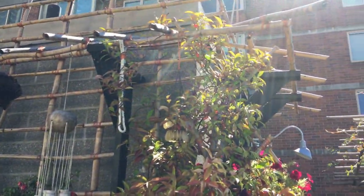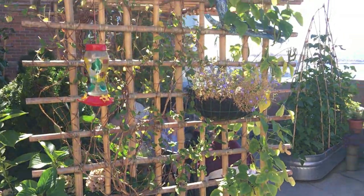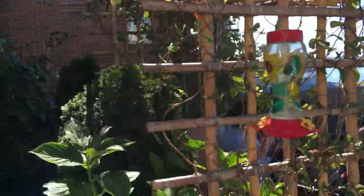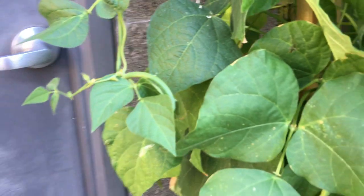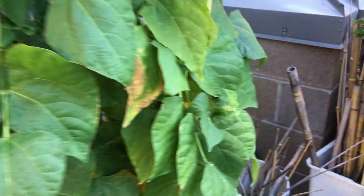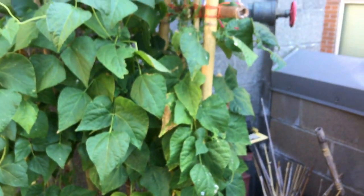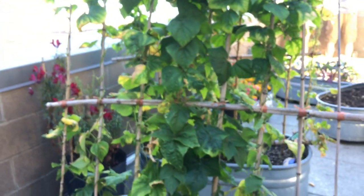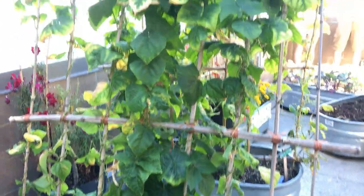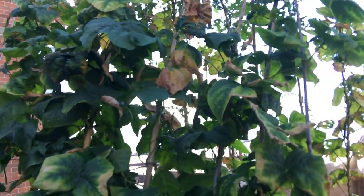Trellises all around, they're utilizing. Looks like they got some beans growing here. Got some young ones on the plant there. And looks like they got some more beans here, growing on another trellis. Looks like a couple of trellises leaning into each other here.